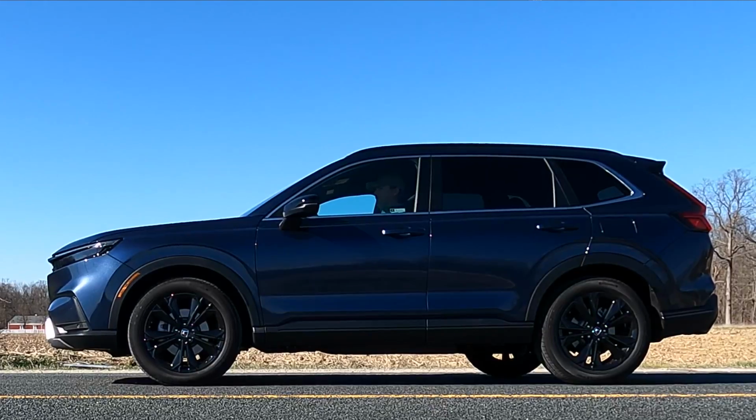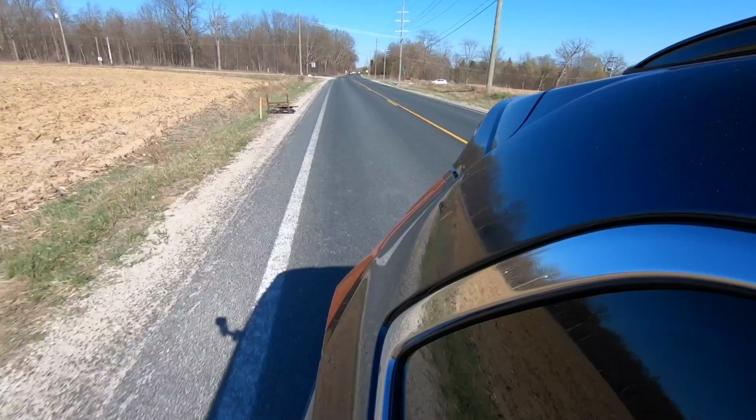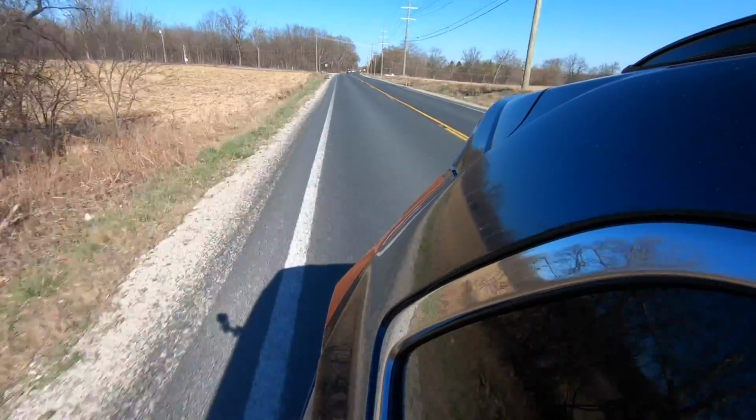Coming to a complete stop. All right, floor the accelerator. Yeah, okay. Yeah, all right. Yeah, really not bad. Now, you hear what sounds like the engine running through gears.